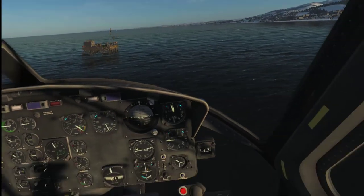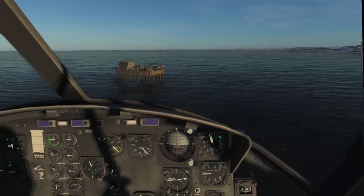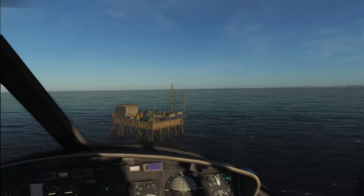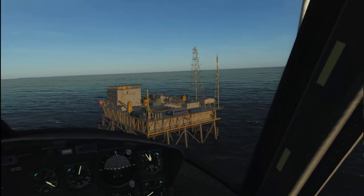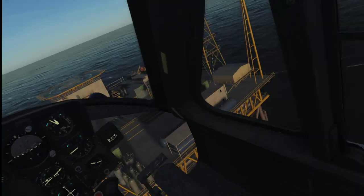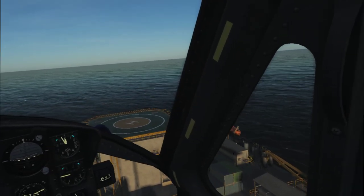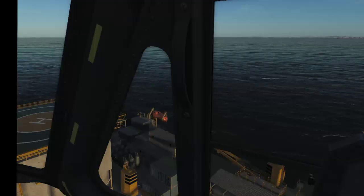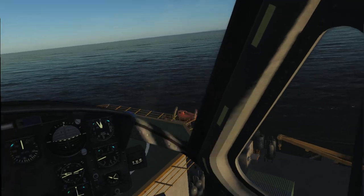I believe the staircase on this oil refinery is just up here to the right. In theory, if there is any humans walking around, they would be coming up the stairwell. They get on the helicopter. Okay, maybe I don't see the staircase. But maybe there is none. Oh well.